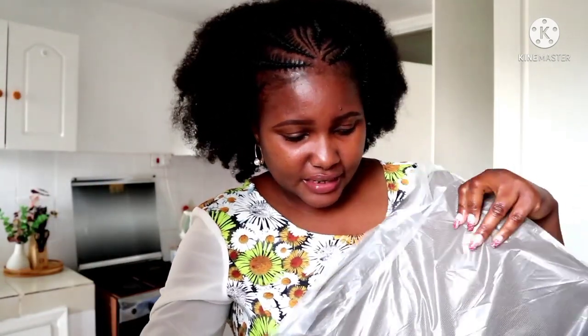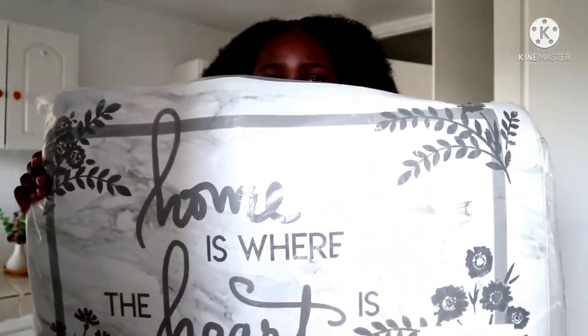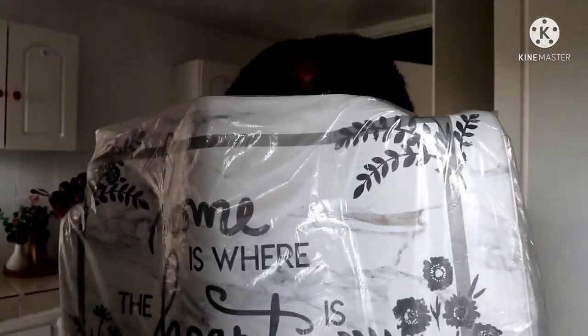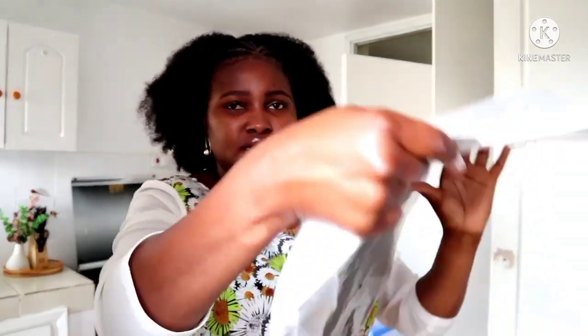So what I did get was this mat. It's written, home is where the heart is. And there's that place. Where's the photo? There was a photo showing that you can place, here's the photo.